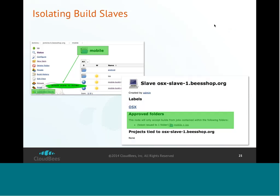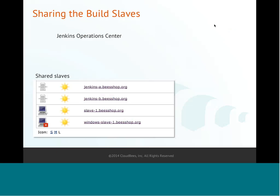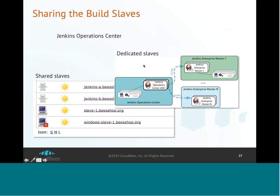Now that I have prepared everything, all my infrastructure to be multi-tenant friendly, I will be able to share slaves, to share hardware between masters and between teams. And to do it, I will use Jenkins Operations Center, which is CloudBees' solution to manage groups of Jenkins masters together. Here on this demo, I declare 1, 2 Jenkins masters, and I will declare shared slaves that will be accessible to any of these masters. Here on my screenshot, you have the slave 1 and the Windows slave 1. And I will combine this with the idea of dedicated slave. So here is the idea of my special project team that needs a special slave with special software installed or things like this.